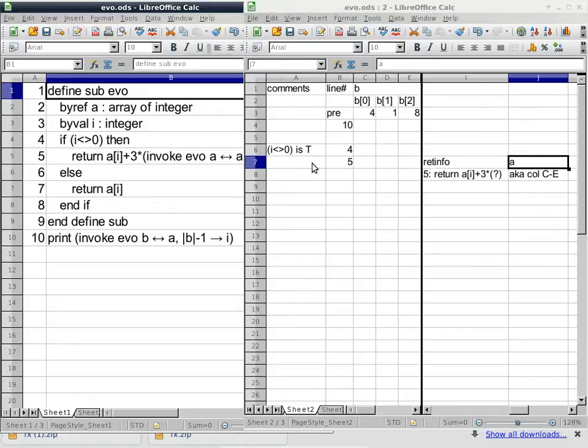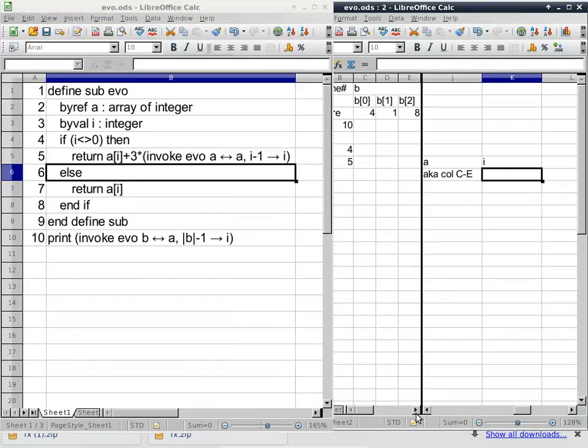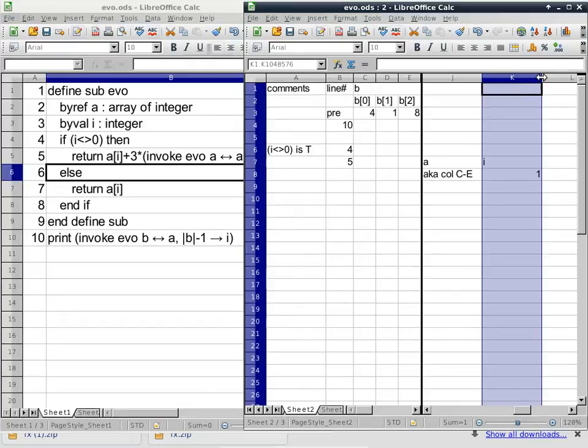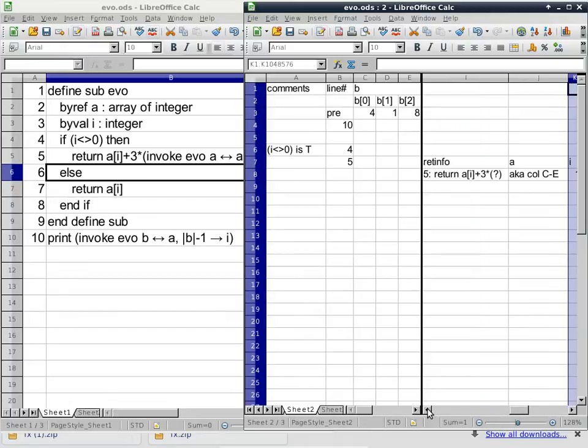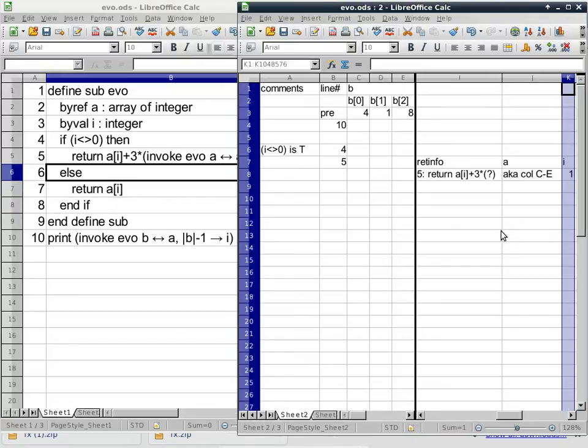And we also need to set up one more thing, which is our parameter I. Now, parameter I in this case is specified by I minus 1. The I minus 1, or the I of the I minus 1, refers to column H, which is 2. 2 minus 1 is 1. So that means this I here has a value of 1. And now we are done with the second invocation of evo. Okay. Are there any questions about how we set up the columns on line 5 or row 7 of the trace? Okay. No questions? We move on.